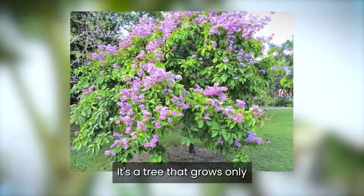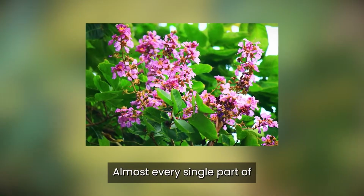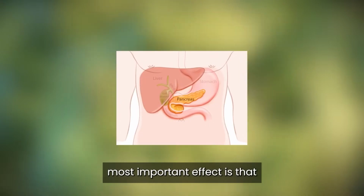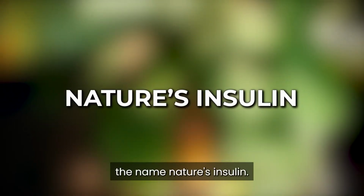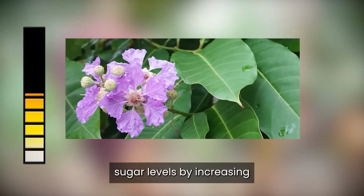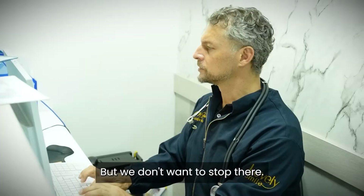It's a tree that grows only in tropical areas of Southeast Asia, and it's also known as the Indian's green guardian. Almost every single part of this tree is used in traditional Ayurvedic medicine, but the most important effect is that of resetting the pancreas. This is why the banaba leaf is also known in India by the name nature's insulin. These leaves contain corosolic acid, which lowers blood sugar levels by increasing insulin sensitivity by 46% and slowing down carb digestion.